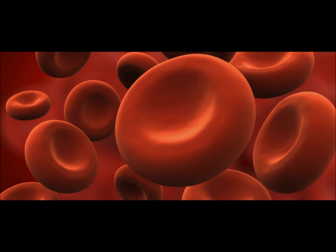Okay. So I can have 100% lymphocytes, but if I've only got a 1 white count, I don't have a whole lot of lymphocytes, do I? Or I can have 1% lymphocytes, and I can have a 100 white count, and I definitely have more lymphocytes than if I have a 1 white count, right?